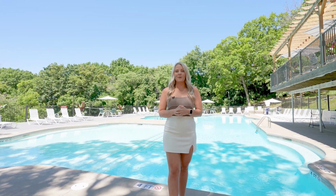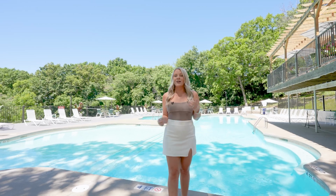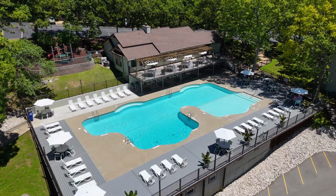Included is a 10 by 28 boat slip, plus Water's Edge has a wide array of amenities like this large outdoor pool, a clubhouse, and tennis courts.